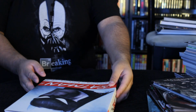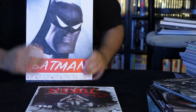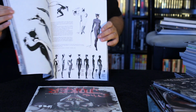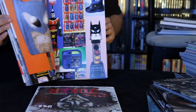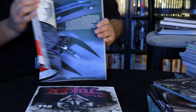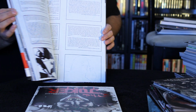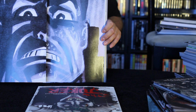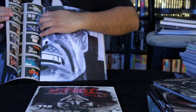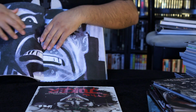So yeah. Next, I have here the animated series, and as you guys know, I love the animated series. This is awesome, it's just a bunch of concept art, everything about the Batman animated series you ever want to know, it's in this book. So it's one of my favorite books to come back and look at. I mean, look at that, it's beautiful. And here's a guide of all the different episodes. So it's really beautiful.